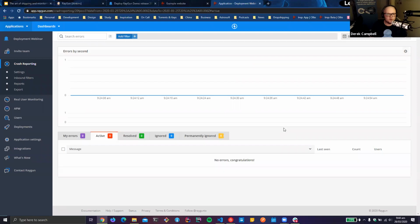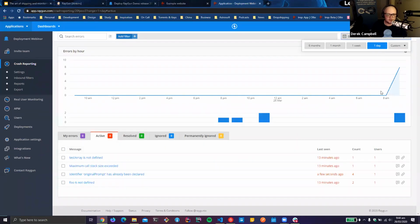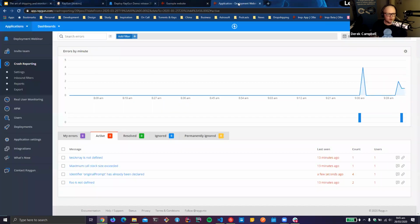I really like how you can correlate those releases straight in on your dashboard. It's really great. And with the GitHub integration that you've got with Raygun, you can actually identify down to the single line of code that caused those errors, isn't it? Exactly, that's exactly right.